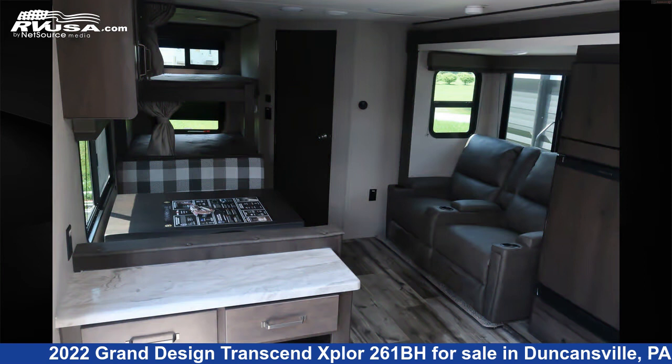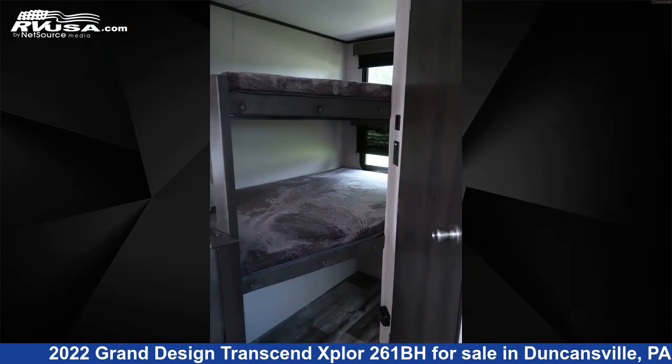The unloaded weight of this 2022 Grand Design Transcend Xplor 261BH is 6,078 pounds.